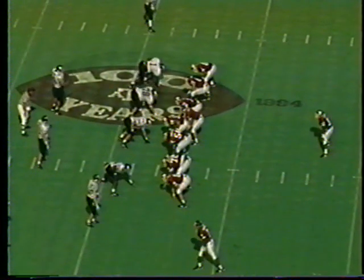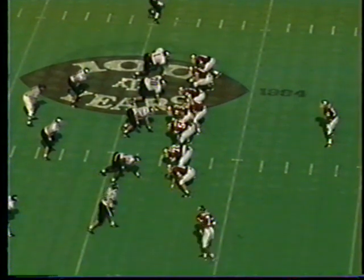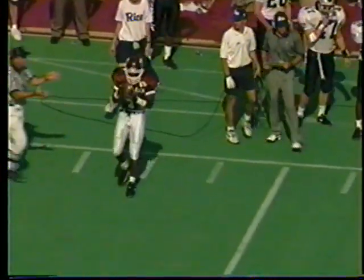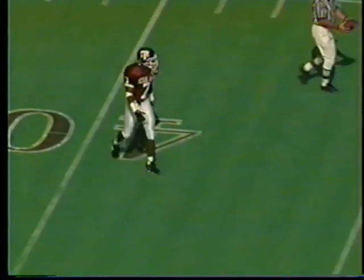Second down, Aggs with the ball at the A&M 48-yard line. Pulling puts Sanders in motion to the right side of the formation. That's the open side. They're going to throw a little flat pass back to Sanders. He caught it at the 45, goes to the 50, breaks a tackle, and tiptoes the sideline. They're saying incomplete pass. I think it skipped in. Say it skipped at the 45.